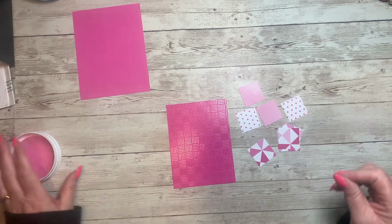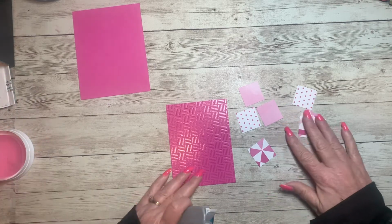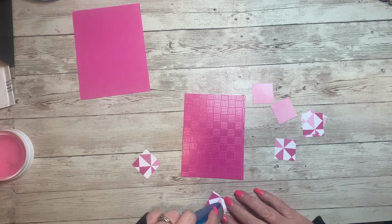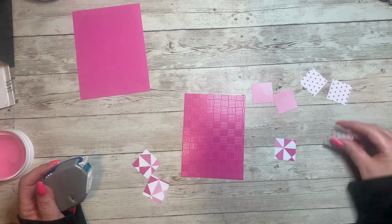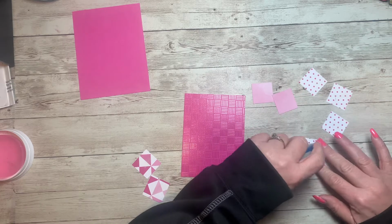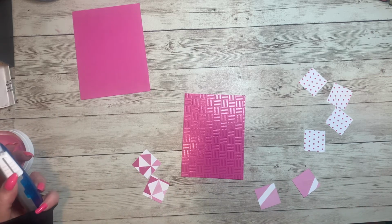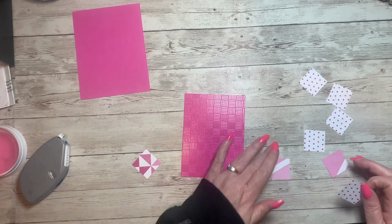So I'm going to take each of these 1 1/4 inch squares and put them down on the front of my card. I'm going to just stick some adhesive on the back of all of these so that they are ready to go. I love this color. Pink is my thing. So anything pink, I have to have it.